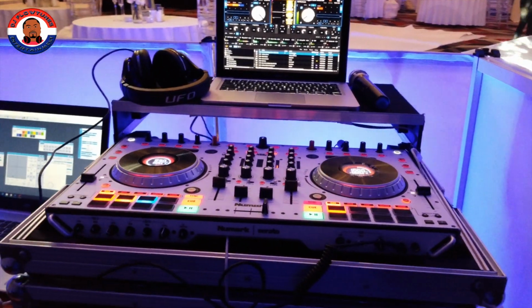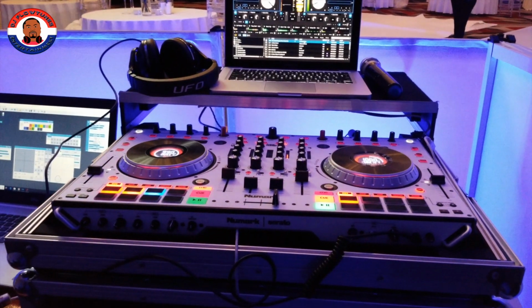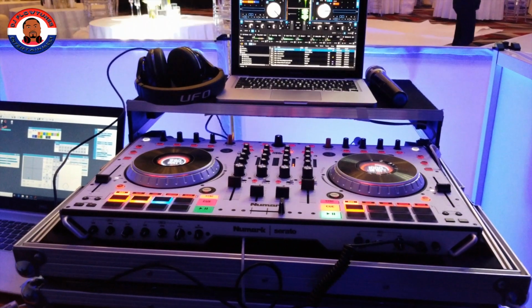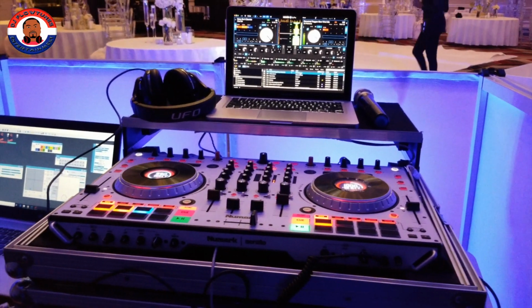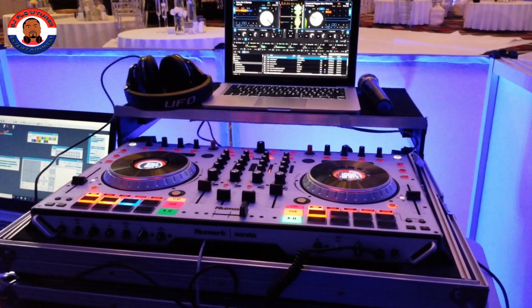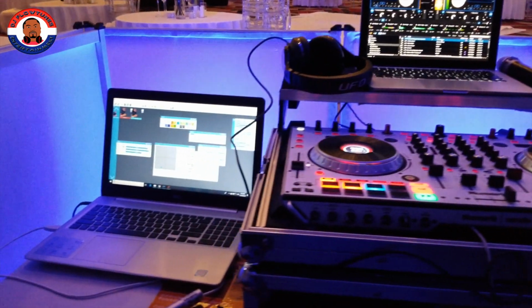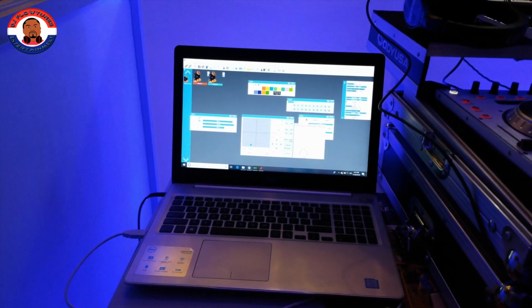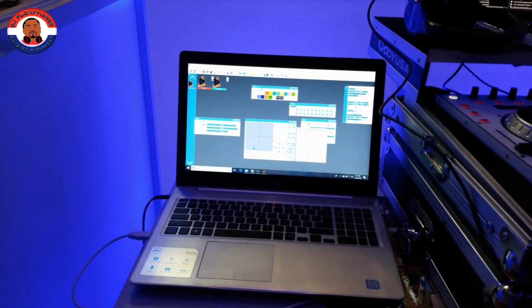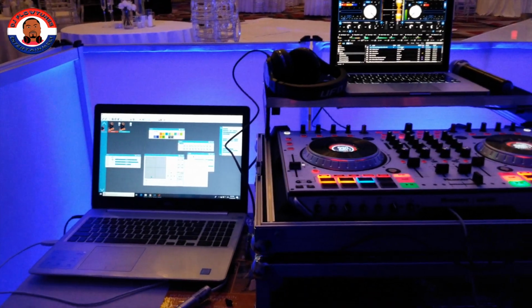So for today, we're using my Numark NS62 for the DJ system, my Bluedio UFO Pro Plus for the DJ headphones, my MacBook Pro running Serato DJ, my GTD audio wireless microphone, and the second laptop over here running Freestyler. This is what's going to control the moving heads today. And that's what it is today, guys.